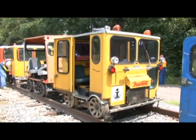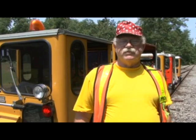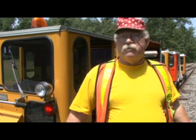In fact, I just pushed this car behind me for about 5 miles because he had engine problems. So we're all in this together. Everybody knows everybody.